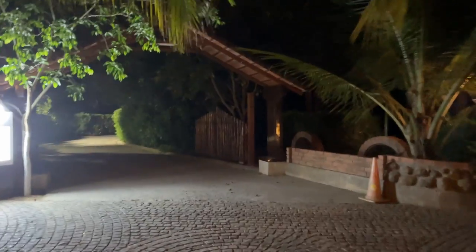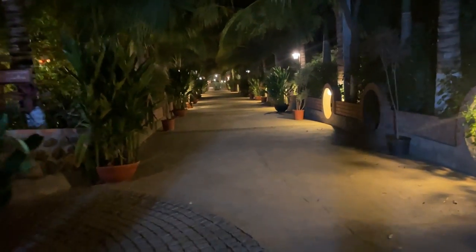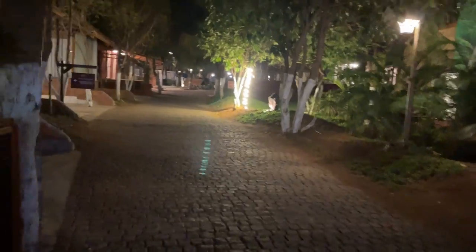After our dinner, we are just strolling around the resort. Here is a quick walkthrough of the night view of the resort. It looks amazing under the lights.